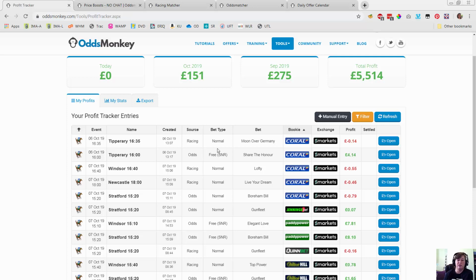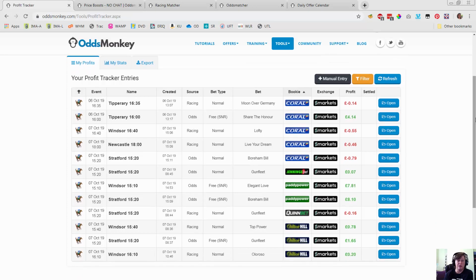So the very first thing I do, I'm on Odds Monkey here, and I use the profit tracker to keep track of all the bets I place. If I have anything manual, I put it on here as well. Today is the 8th of October, and this is what I did yesterday. There's a couple from the day before actually, which I haven't done, oddly.